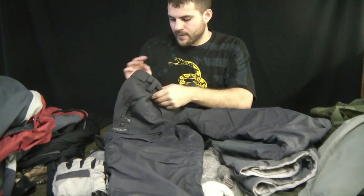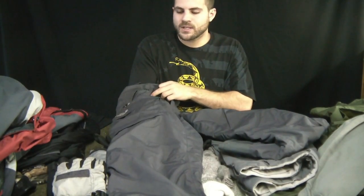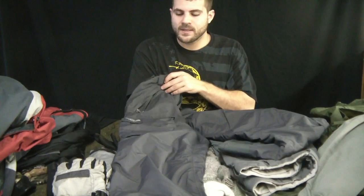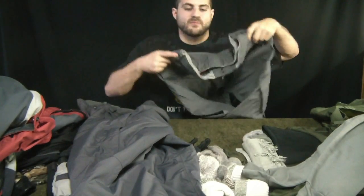This is an insulated pant. This is from the North Face. These are the Freedom pant. They are pretty warm. I think it's 60 gram insulation on these. You don't really need to warm your legs that much, but for those colder days, you know, these are a great option.